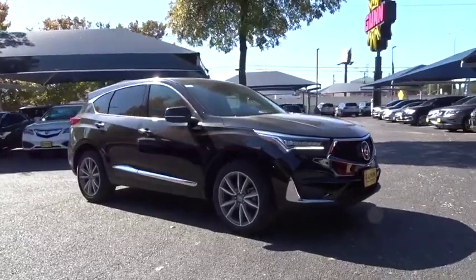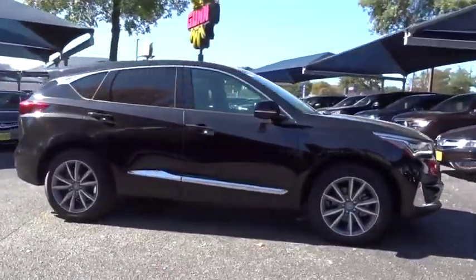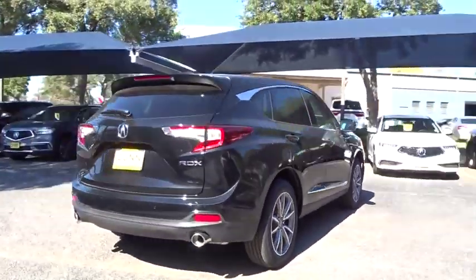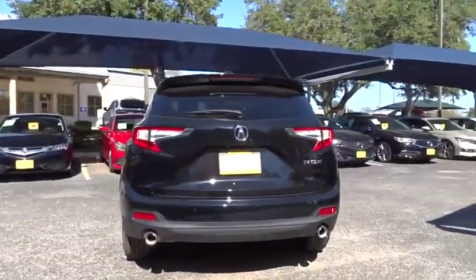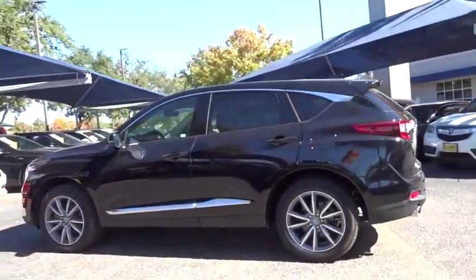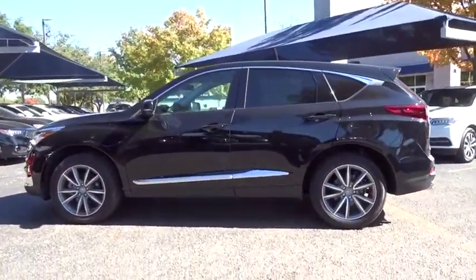You are going to love the 2020 Acura RDX. Viewed as Acura's answer to BMW's sporty X3, the RDX offers a stylish interior, plenty of sport, and a nice amount of utility. Here are some of this vehicle's great options.